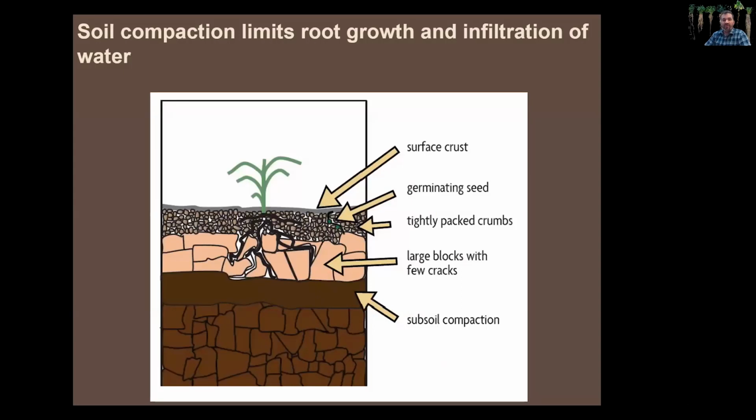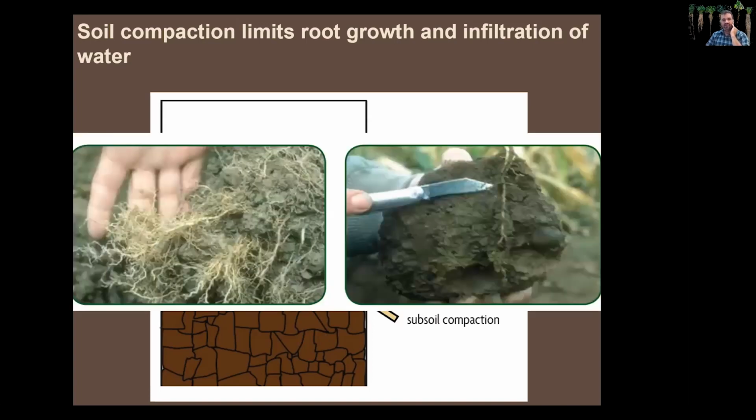So another really important constraint in agricultural systems is soil compaction, which can be surface compaction or subsoil compaction via plow pan, which both limit root growth. There's certain points where it really is too energy intensive for roots to grow through the soil at that pressure. So it really causes them to invest a lot of energy that they shouldn't have to. And infiltration of water, obviously.